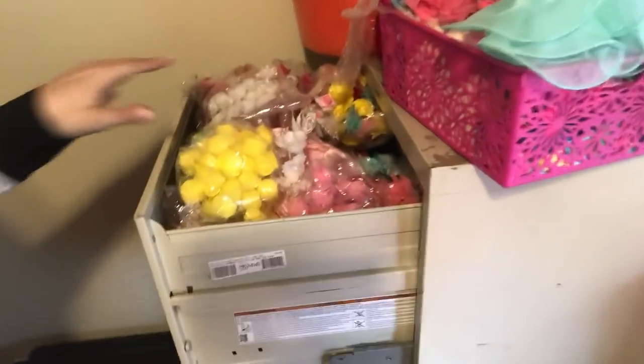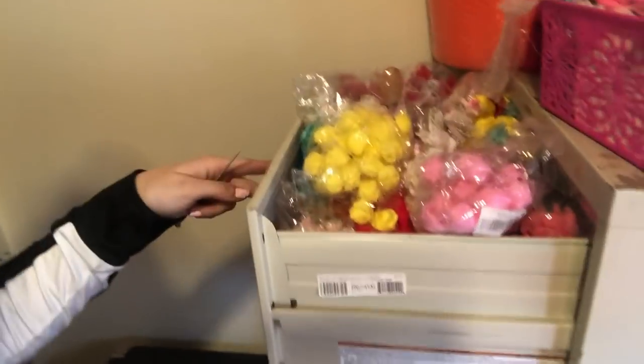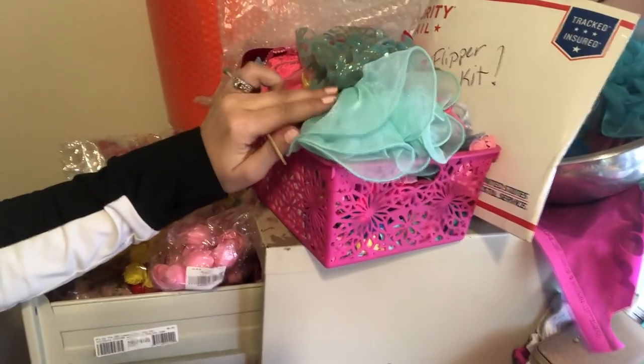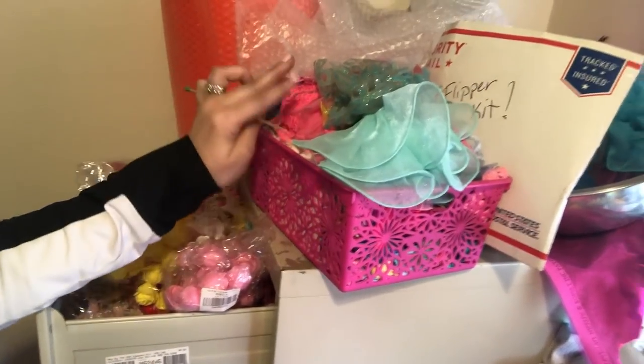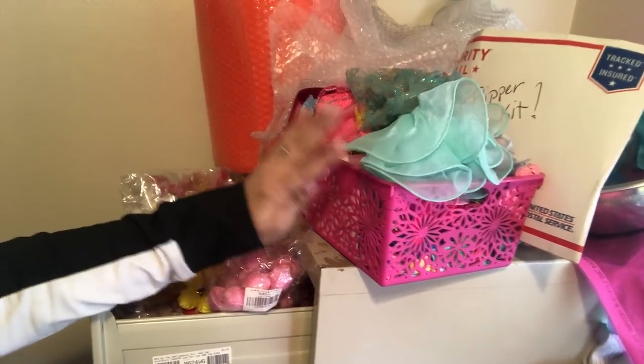So I'm scared to show you guys my sewing room. I have this filing cabinet here. This is all filled with roses. This is my collection of roses. I have a little collection up top here of dyed trims and stuff that are just leftovers. Those work great for making toppers and bubble wrap for wrapping the dresses.